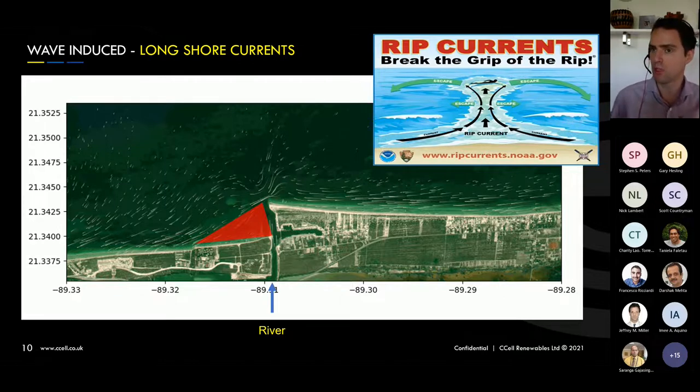And as a result, we've seen a shift from a fairly equal balance between beaches accreting and eroding, to more beaches being eroded, because we're losing a lot of that sand into deeper water.